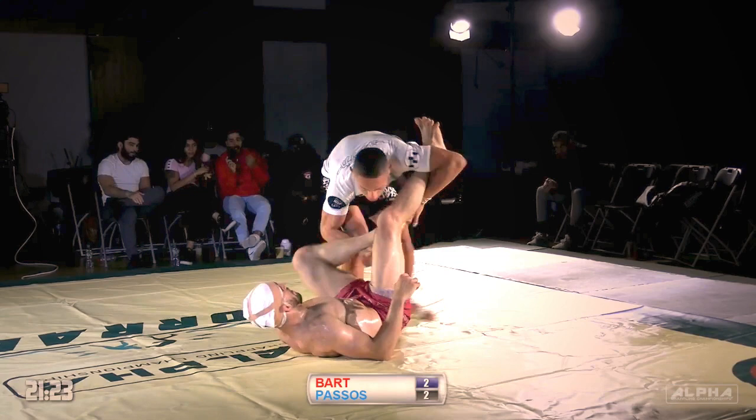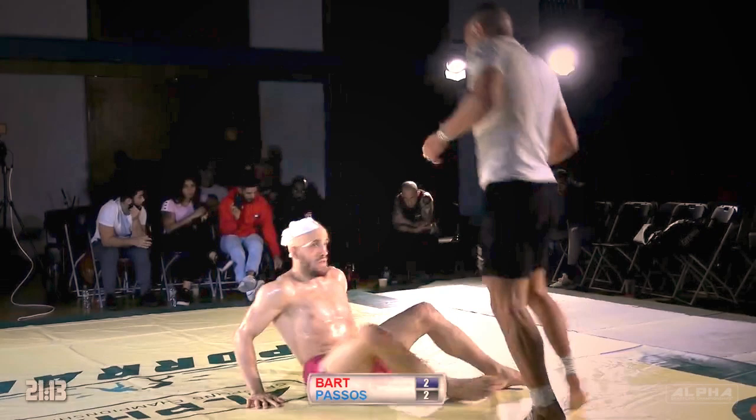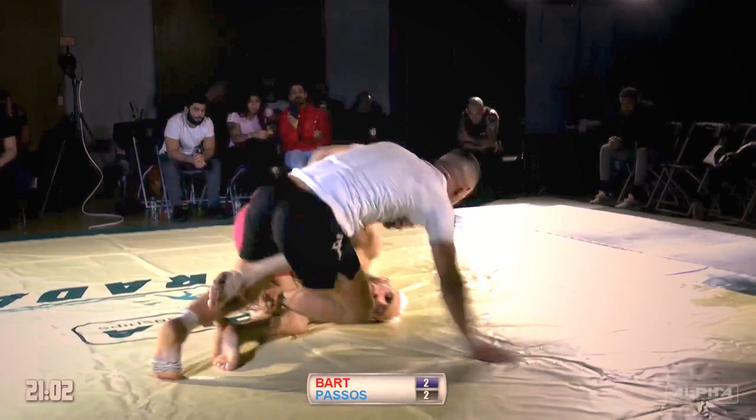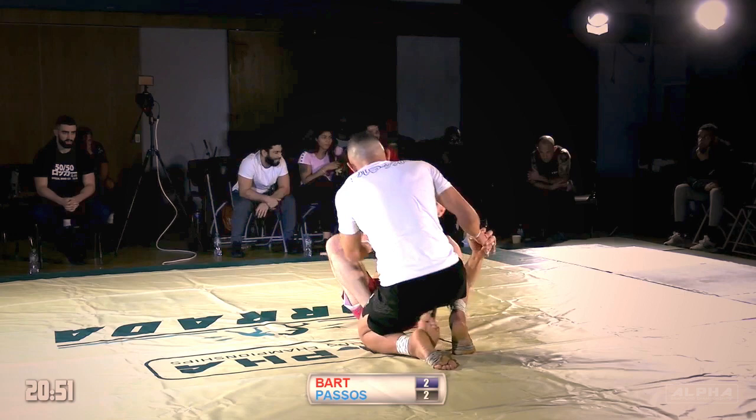Now Bernardo going perhaps for a straight ankle lock, but nice leg entry there by Francesco. Bernardo again steps away. It being as slippery as it is, it'll be difficult for both guys now to get any sort of an attack or a grip on anything.